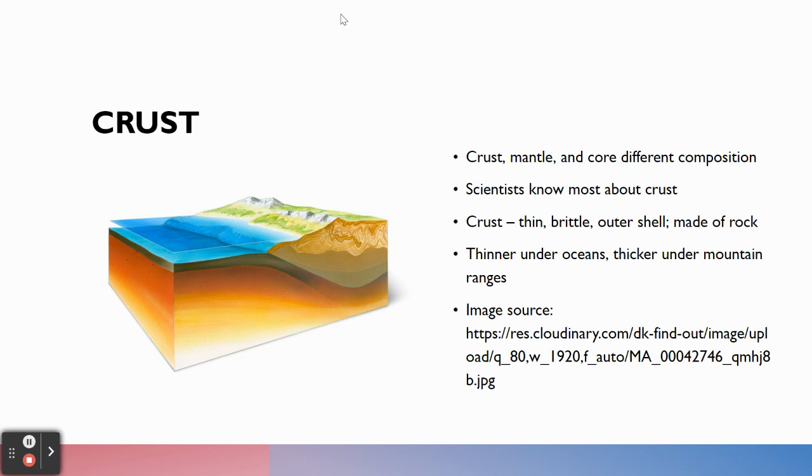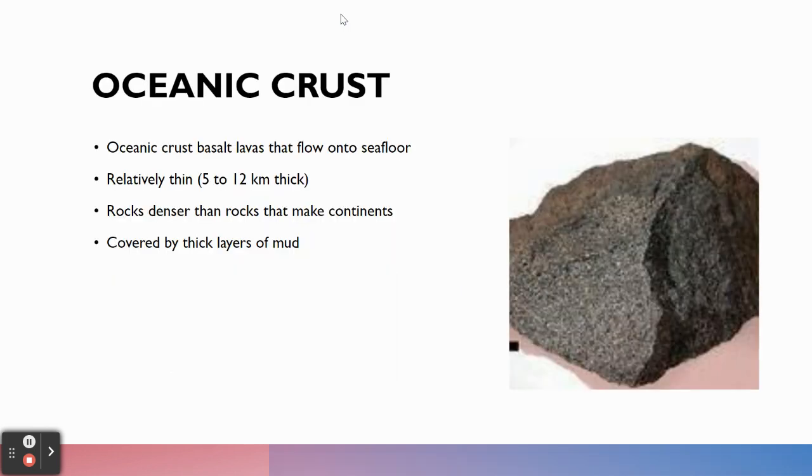Crust is thinner under the oceans because it is newer, thicker under mountain ranges because it is older. So oceanic crust looks like this. It is darker. It is caused by a rock called basalt.